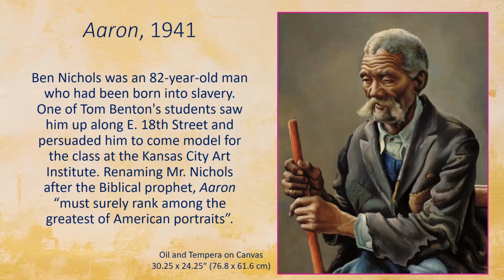And one of Benton's students said, this must surely rank among the greatest of American portraits. The painting is in the Pennsylvania Academy of Art in Philadelphia. I love this portrait, though.